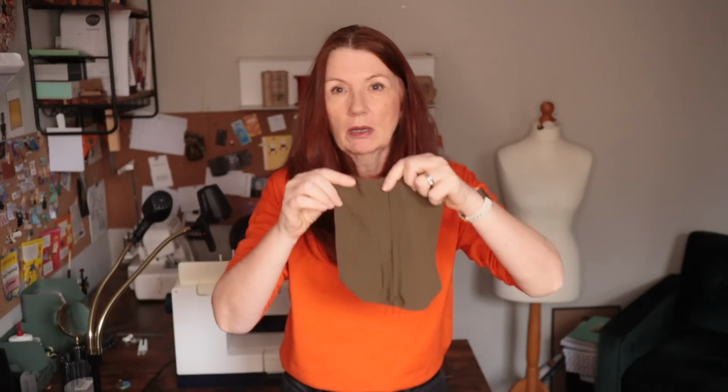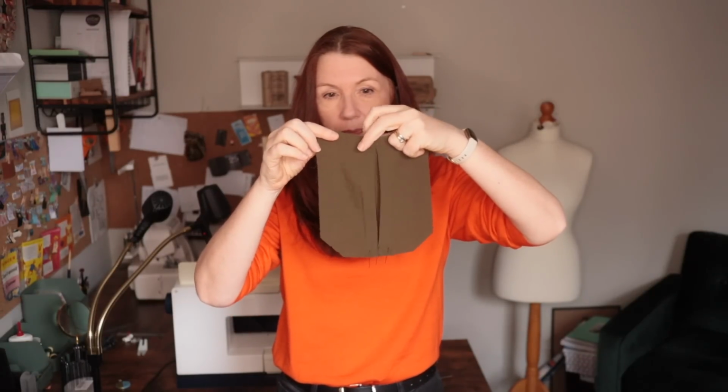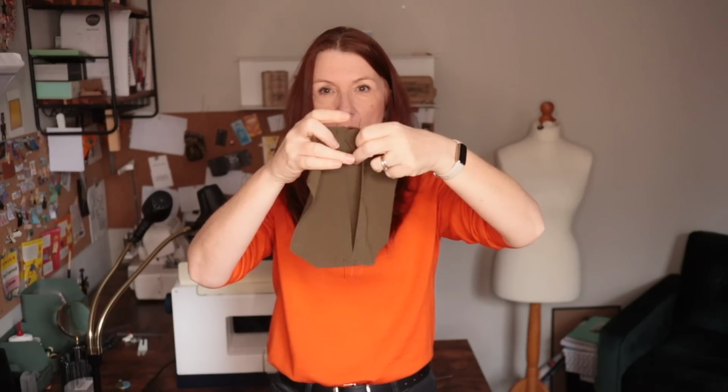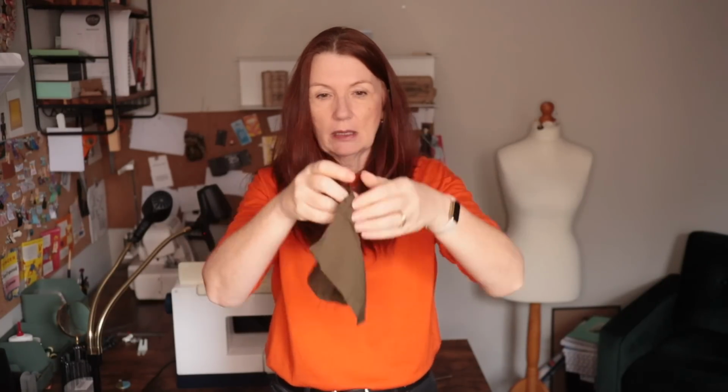I think it would be very, very fiddly with this kind of fabric. Not unachievable, but a kind of extra bit of work that perhaps I didn't need. But what I did decide to do was I went for this kind of a shape. So I've got an angle at the bottom, and I've also created a fold in the middle.